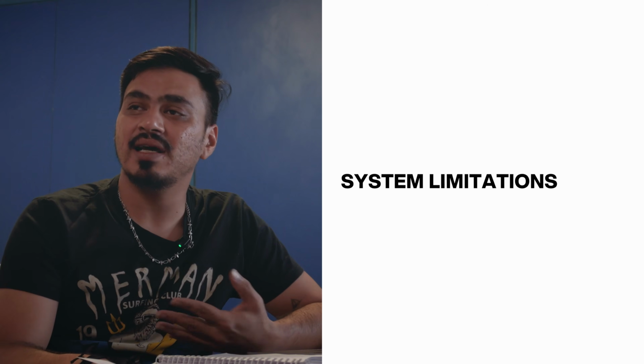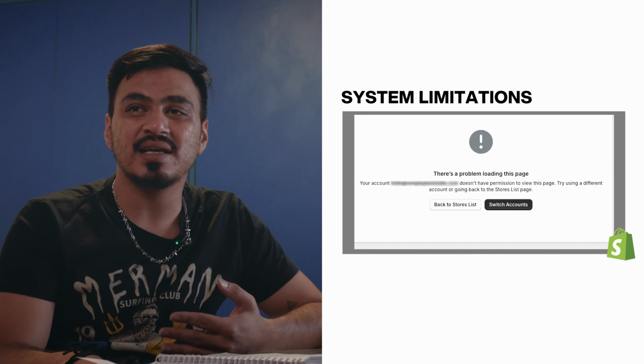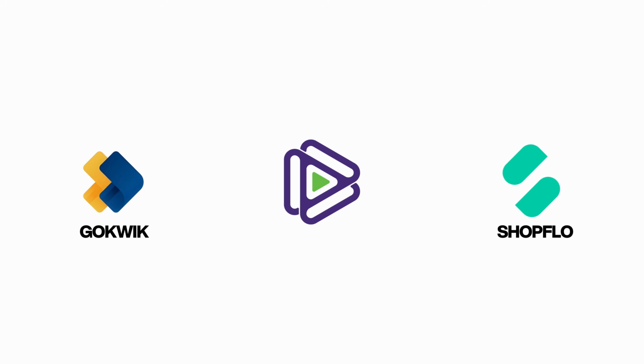And another is the system limitations itself. In our case, this is Shopify. So in Shopify, it has a very clunky sign-in process. The return order process is very tedious. So unless you install external apps like GoQuick, Shopflow, even ShipRocket has a feature to streamline the login process. So knowing the limitations of Shopify or the system you are working with helps you prepare for them accordingly, and then you can install these apps and test them if they are performing as intended or not.